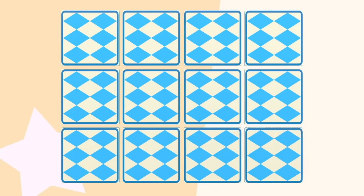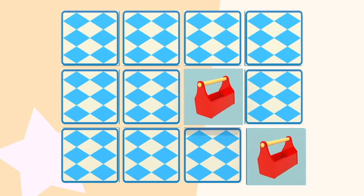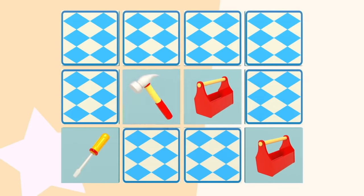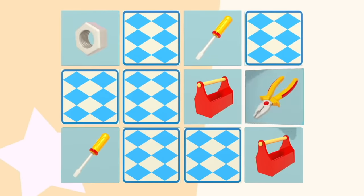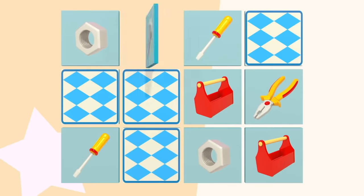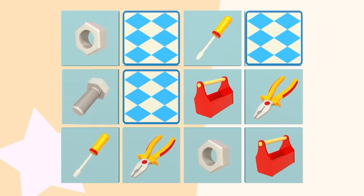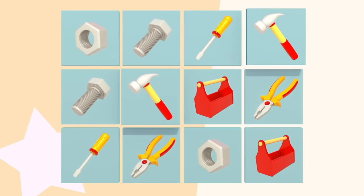Let's find matching pictures. Toolboxes. Screwdrivers. Nuts. Pliers. Bolts. Hammers.